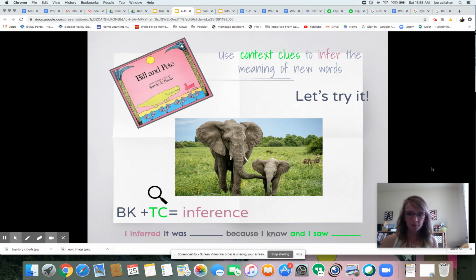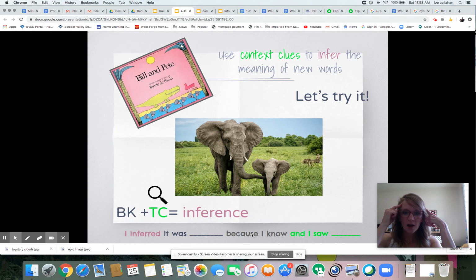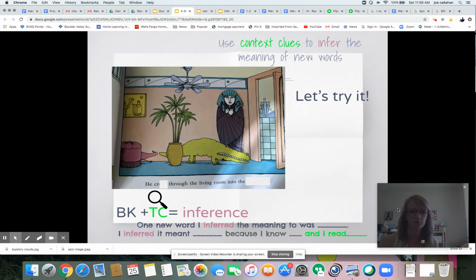So when you talk about your inference, it could sound something like this. I inferred it was an elephant because I know elephants have rough, gray, wrinkly skin. I've seen that before when I've been to the zoo. And so when I put that background knowledge together with what I saw in that image and I merged those two things, I was able to infer that was an elephant. That's exactly what inferring looks, sounds, and feels like as a reader. So you've got this. No big deal.